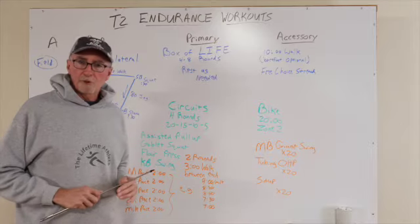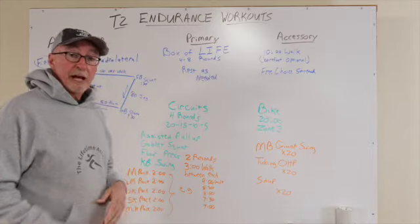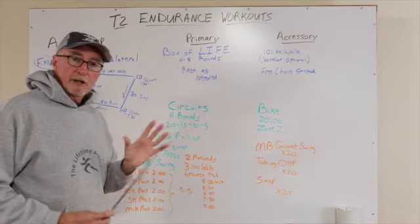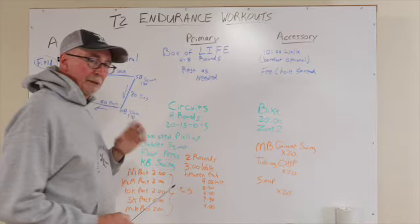So with this one, we're going to do some circuit training, and we're going to do 4 rounds. So now we're specifying that we're doing exactly 4 rounds. 20 reps of each exercise on the first round, then 15, then 10, then 5. Again, adjust your rest as you need. You may want to try to just keep that rhythm going and keep the rest minimal.